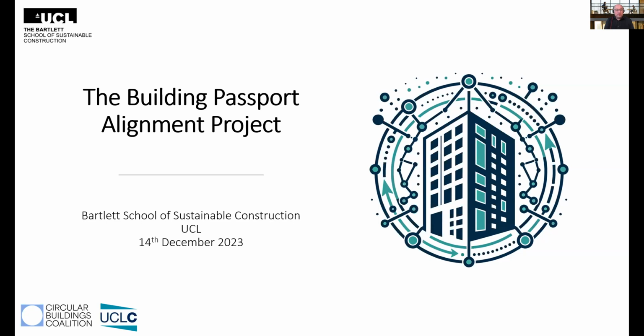I've got lots of logos on the page and I'm just going to draw attention to two of them. The Circular Buildings Coalition are the people who funded this stage of our work. We're very grateful to them for that opportunity. And also UCLC, which is UCL Consulting. They are the administrators of the award for us, and they've been fantastic. So if you'd like to work with UCL, they're a great pathway to come through.